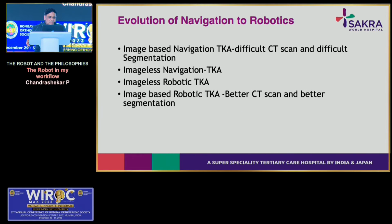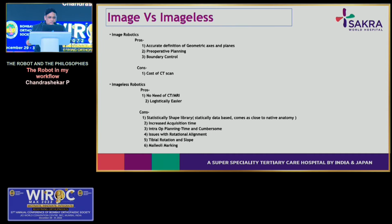And if you see the evolution of navigation to robotics, it was image-based navigation, but the CT scan and the difficult segmentation way back led to imageless navigation. Imageless navigation success led to imageless robotic. And now, because of the better CT scan and better segmentation, we have renewed interest in the image-based robotic TKR. So these are the differences between the image and imageless.